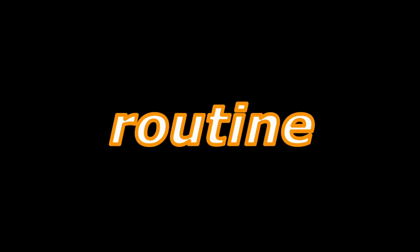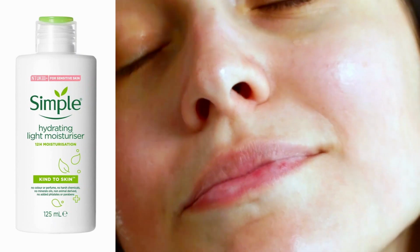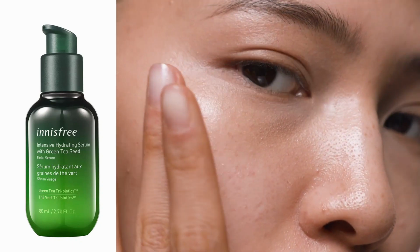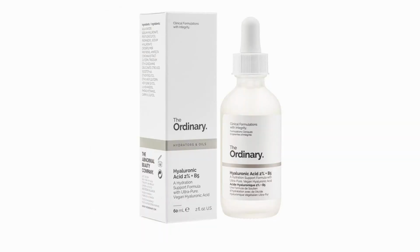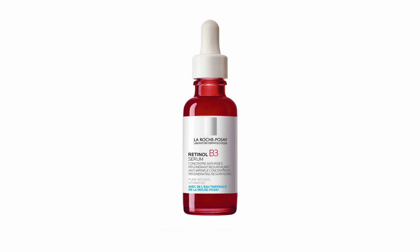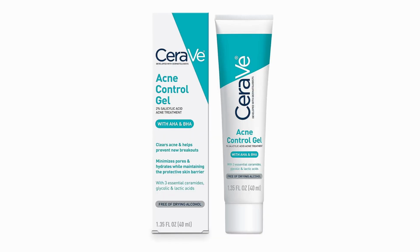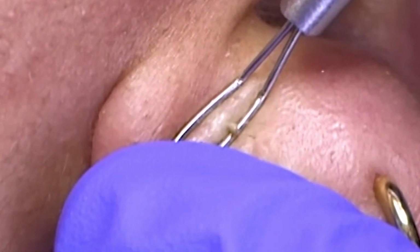However, your skincare routine may require additional elements depending on your specific skin type. For dry skin, consider using a hydrating moisturizer, toner, and serum to maximize moisture and nourishment, leaving your skin looking glossy and supple. For oily skin, you need products containing niacinamide, hyaluronic acid, and retinol to regulate oil production, prevent pimple breakouts, and improve overall skin health. If you struggle with acne, opt for ingredients like benzoyl peroxide, salicylic acid, glycolic acid, and tretinoin. These components help unclog pores, prevent breakouts, and reduce the formation of blackheads.